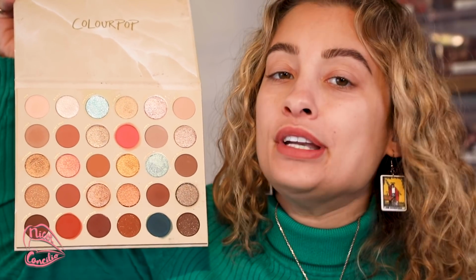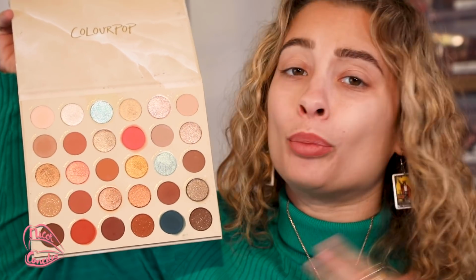So the first palette that I loved this year that they released is Jouer Golden. I just love these colors. I love that there's also pops of blue in here, and it's a really, really nice neutral palette. You could bring it on the go, and this is basically all you would need.